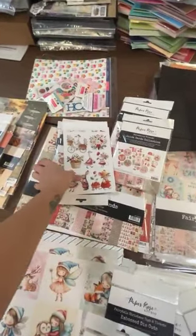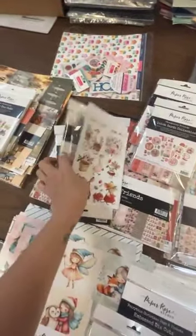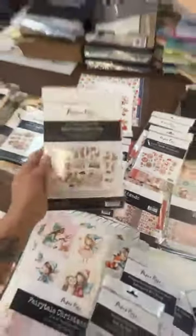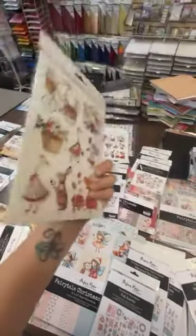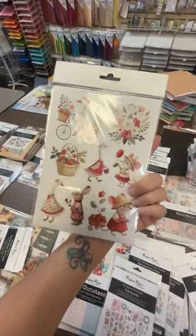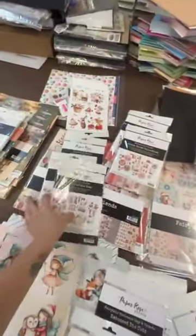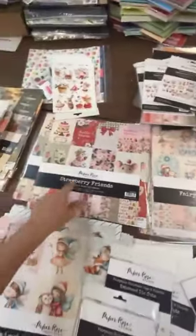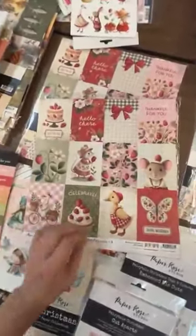All right, so we've got that one there. And then we also, oh, hold on. Quick cards, quick cards, quick cards. And then we got in the regular embossed die cuts too. Look how great those are. They're just so adorable. All right, so regular embossed die cuts and also Strawberry Friends paper pack. We restocked this one.